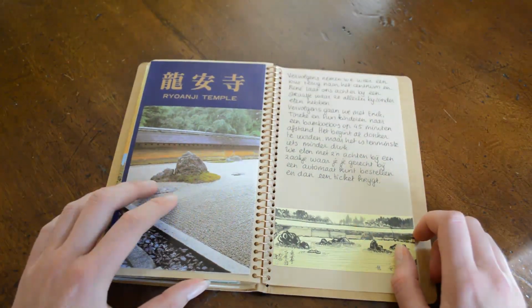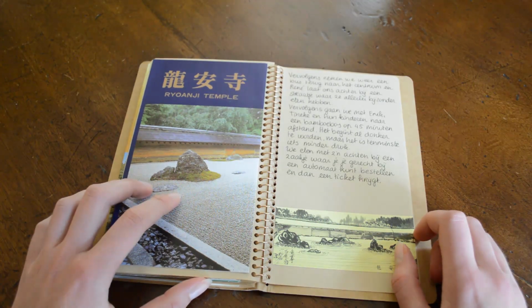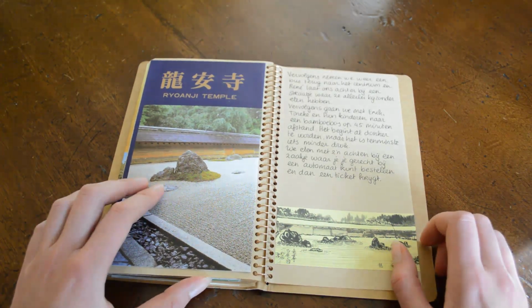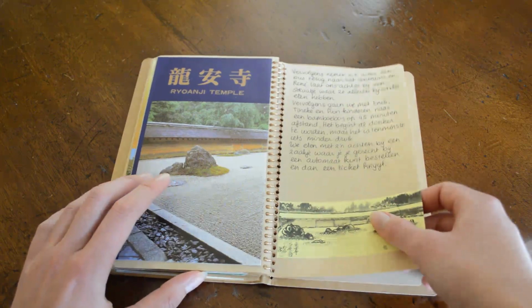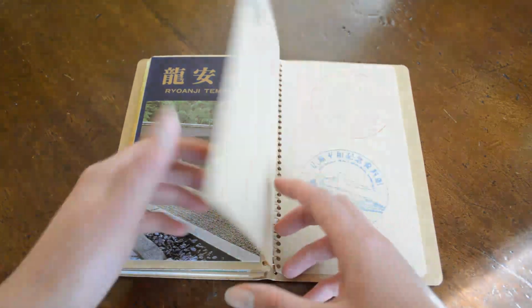This is a place that had a Zen garden, and yeah, it was nice to see, but we stayed there quite a while just sitting looking at the garden, and I don't know, it just didn't really do anything for me, I guess, but it was nice to have seen it.